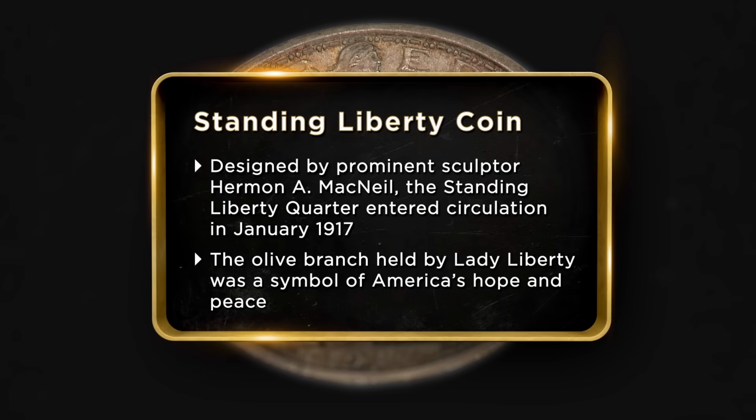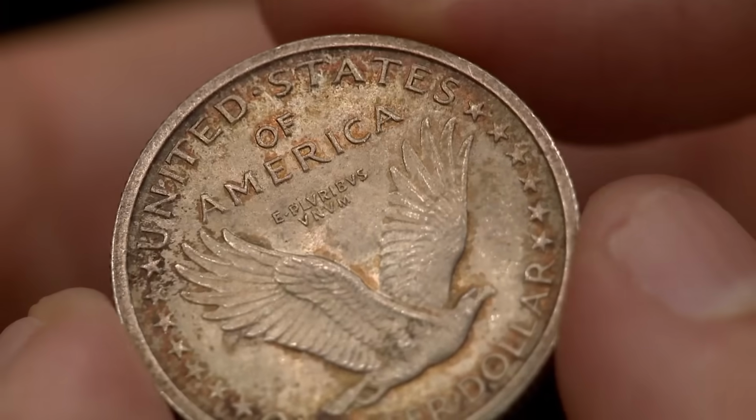I came into the pawn shop today to try to sell one of my grandfather's old coins. He just passed away, and I don't know that much about it, but I believe it's worth some money. That is really, really cool.